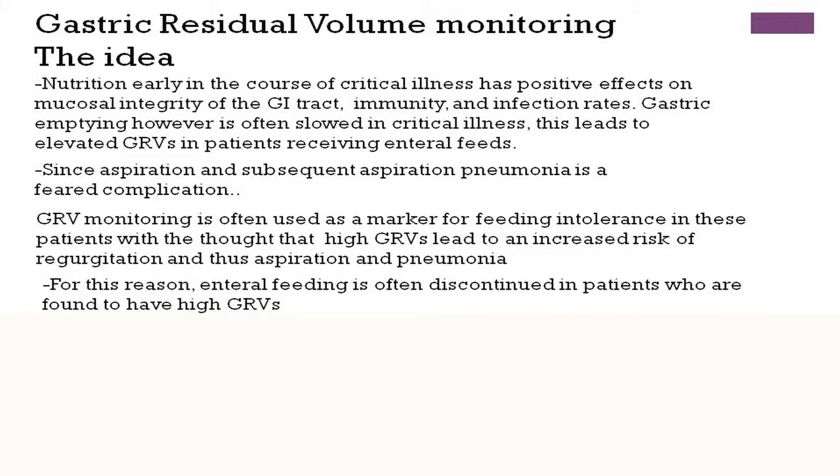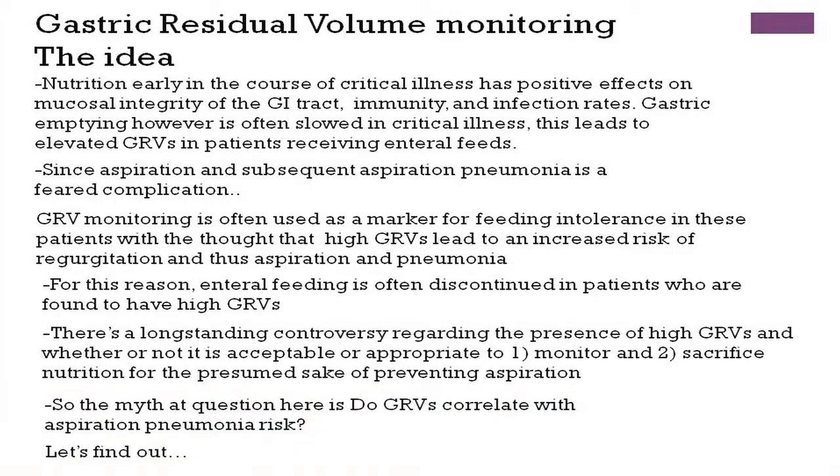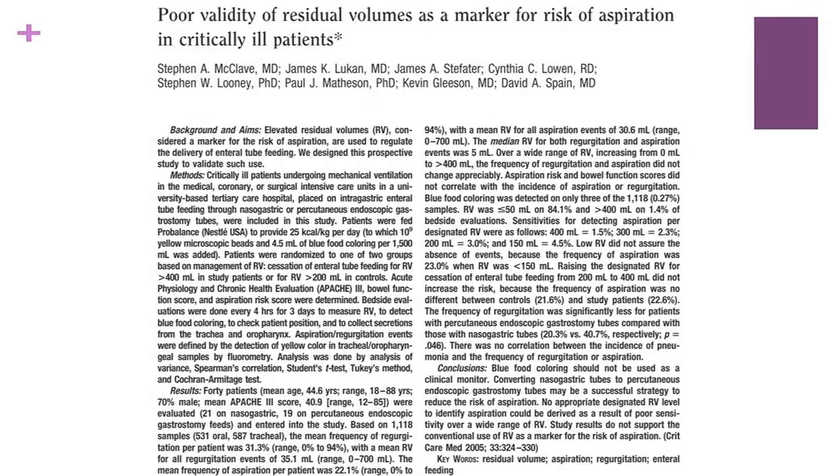For this reason, a lot of places discontinue tube feeds after a certain GRV has been measured, usually, like Dr. Fried said, around 250 or so. There's long-standing controversy about this, about high GRVs, and whether or not it is appropriate to measure them. Is it worth sacrificing nutrition for the presumed sake of preventing aspiration and pneumonia? So the myth, again, is: do GRVs correlate with aspiration pneumonia risk? For that, I looked at some studies, so let's find out.